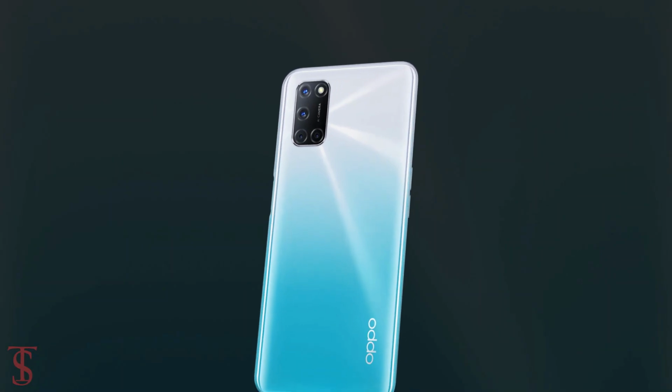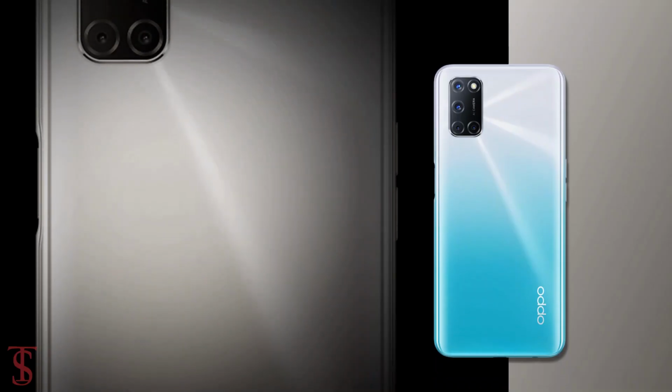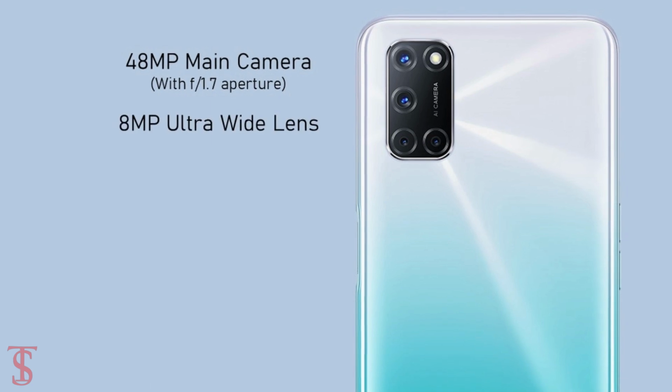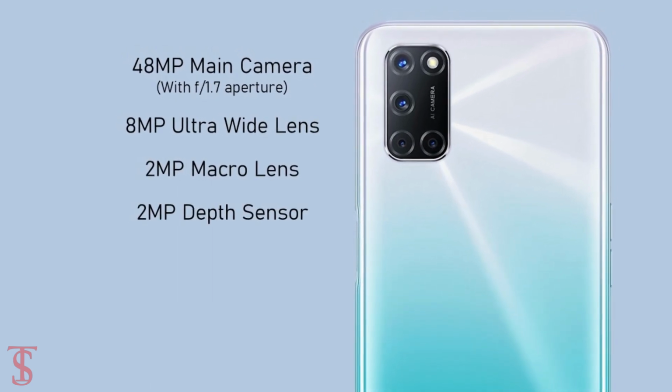At the back, the phone appears to feature a quad camera setup and a squarish module including an LED flash. The quad rear cameras will include a 48-megapixel main camera with f/1.7 aperture, plus an 8-megapixel ultra wide angle lens, plus a 2-megapixel macro and a 2-megapixel depth sensor.